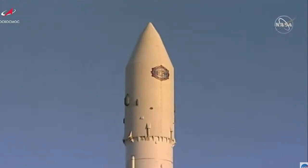Now coming up on the T-minus 13-minute mark, about 3 minutes from now, ground controllers at Baikonur will activate the Proton-M's launch abort capability, should that become necessary. And a final poll of the launch conductor down in Baikonur is expected at about the T-minus 5-minute mark.